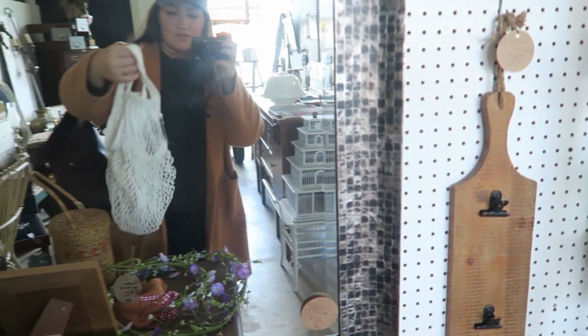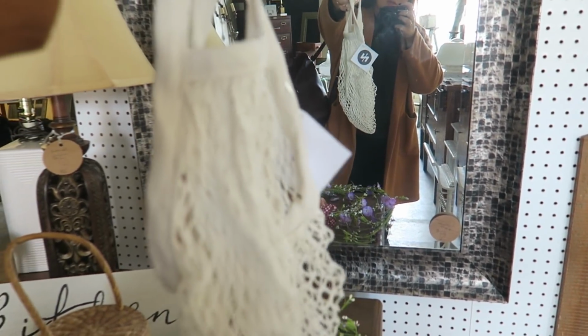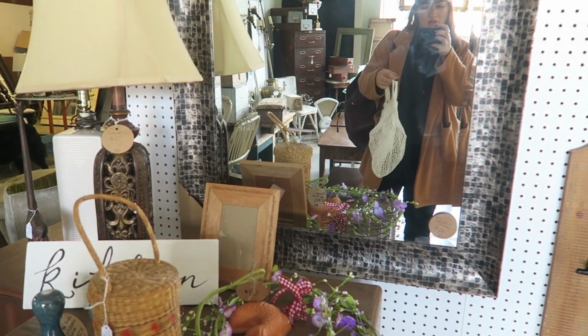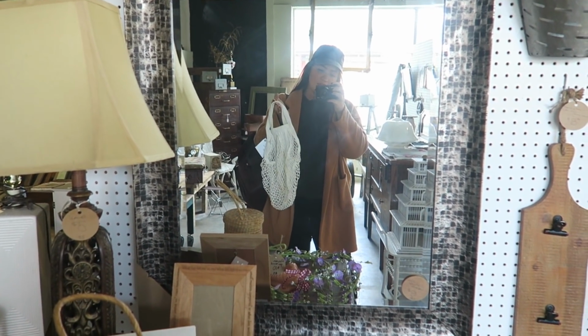And then I also found this little, what is this called? A mesh tote. I've seen lots of people wearing these online, filled with stuff. And I think it's really cute. I don't know how I could style this though, for my style, but I really like it.